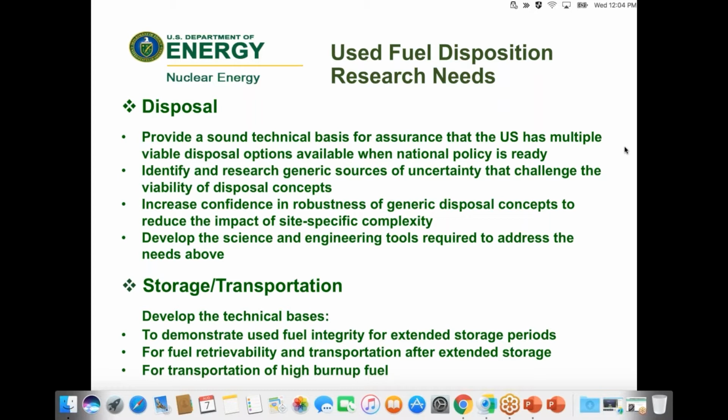And our other division is storage and transportation. And our research needs there are to develop the technical basis to demonstrate used fuel integrity for extended storage periods, for fuel retrievability and transportation after extended storage periods, and for transportation of high burnup fuel. Next slide, please.